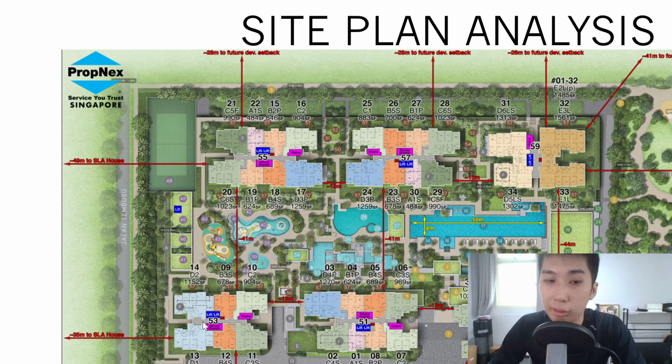If you are in the 2-3-4-bedder market, 53 and 59, right? If you are a 1-bedder buyer, then sorry, you have to buy one of the blocks with 8 units on that level, right? But other than that, you can have exterior facing 1-bedders, or you can have pool facing 1-bedders as well. So you have a choice over there.